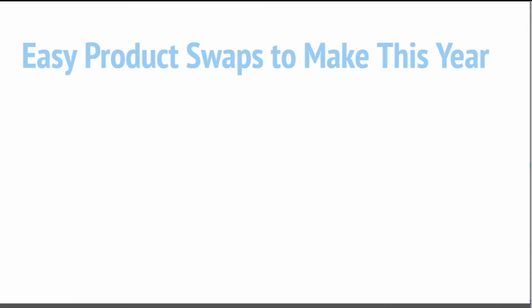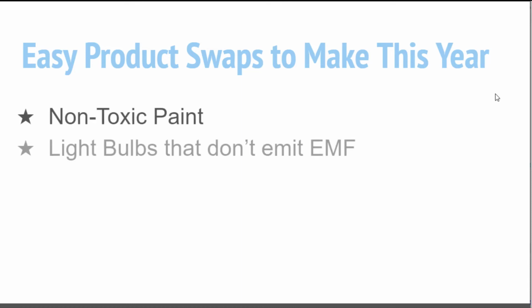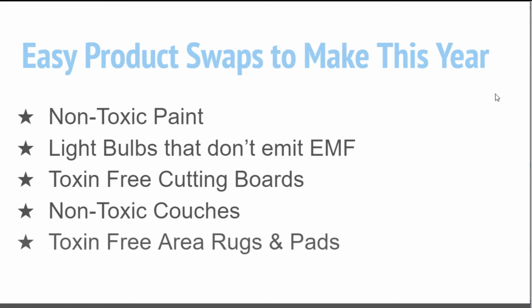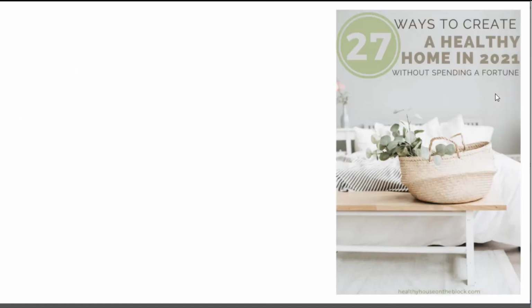One of the big ways to detox your space is to fill it with products that are healthy. And so we talked a lot about non-toxic paint, light bulbs that don't emit EMF exposure or frequencies. Toxin-free cutting boards was another one that people were really excited to see. Non-toxic couches that are affordable, that was a big post. And so each of these, you can go to my blog and find the exact links if you want more information on each one. Toxin-free area rugs and pads.